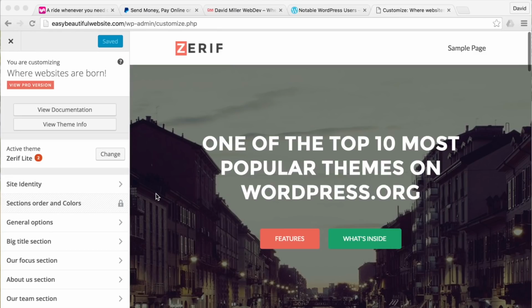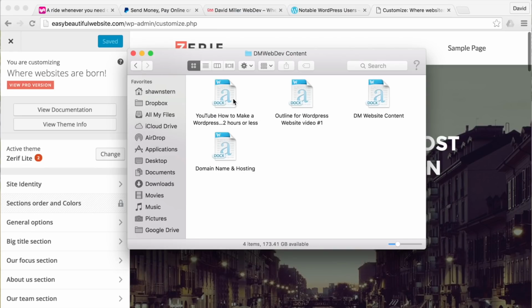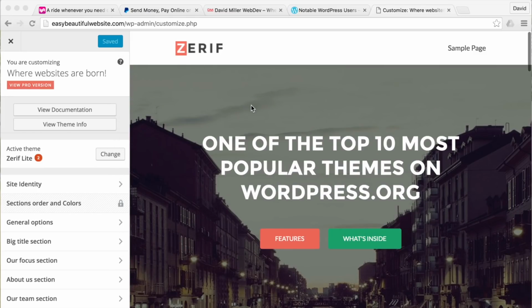I personally wanted to be a little more organized so that I could just drop stuff in. So what I did is I created a website content folder and I put the artwork and the written content in there. So I have my Word documents with all the written stuff that I plan on putting in the website, and my logo and all my photographs and everything else that I wanted to put in there, so I can just drag and drop it. But again, it's totally up to you. If you want to do it, you can do it now.